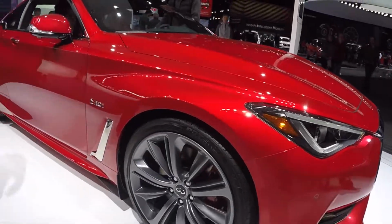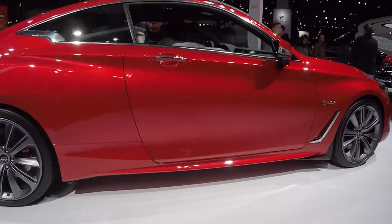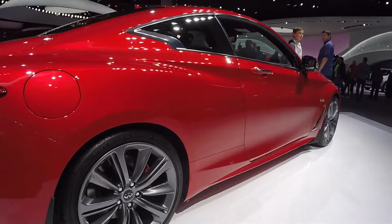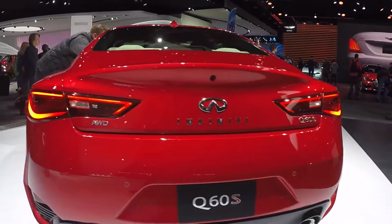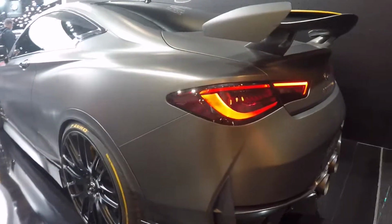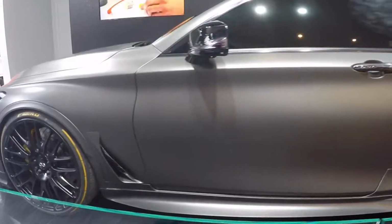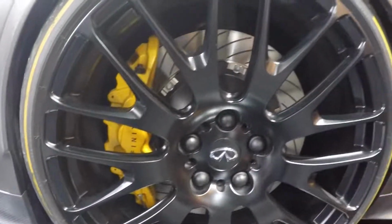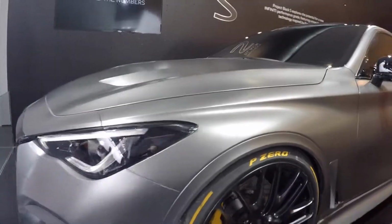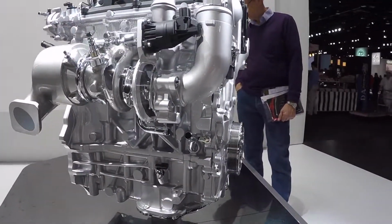Next, we headed over to Infiniti. We saw the new Q60S, the 400 horsepower twin turbo 3 liter V6. Then hiding back in the corner was Project Black S, which is based off the Q60, but it includes some Formula One technology, the ERS, the Energy Recovery System. Based off what little we were told, instead of 400 horsepower, it should be more like a 500 horsepower vehicle.